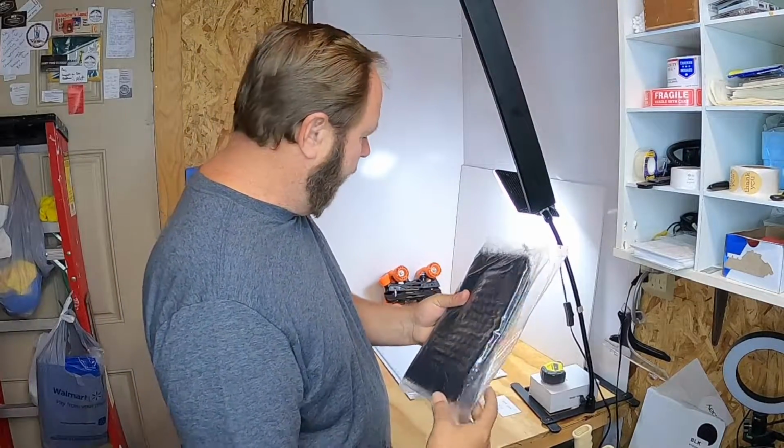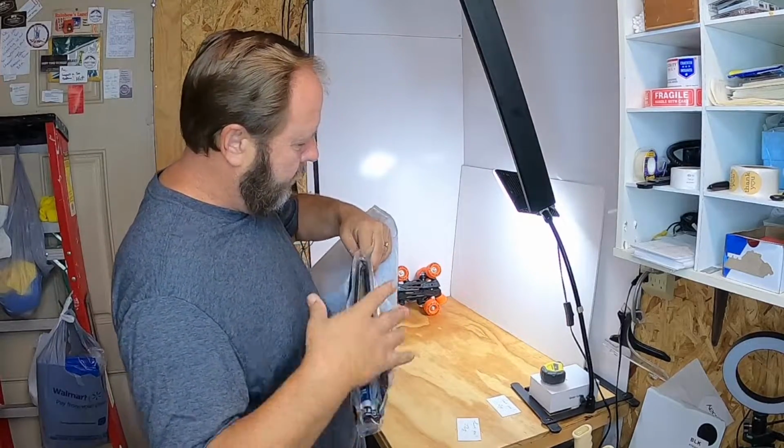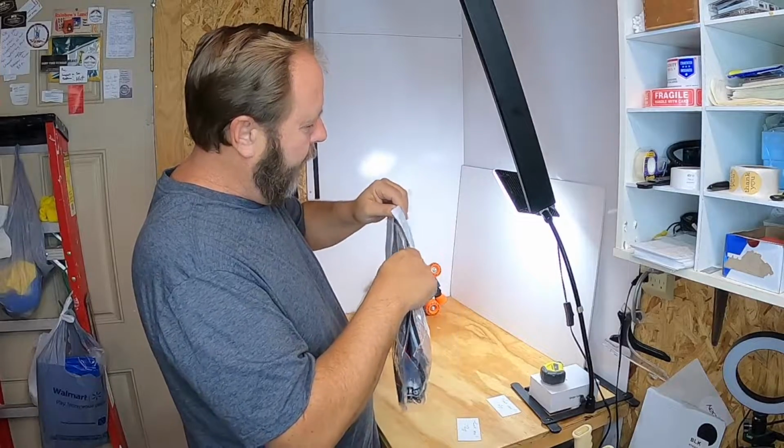But like I said, this is real pliable, so it's going to be real simple. I'm just going to take it and fold it up. Stick it in the poly bag.